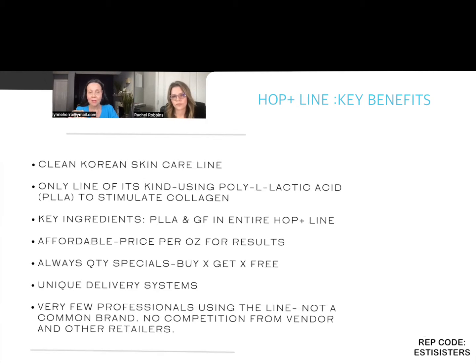There always are quantity specials for this line, which means sometimes there's a special of buy 5, get 1 free, buy 10, get 1 free, buy 15, get more free. That helps to increase your profit margins. And once you start selling the products, you're going to see that your clients are going to fall in love with them because they're getting results that they're not finding elsewhere. When you start to buy in bulk, and I don't mean bulk of 30, but maybe eventually, you get those extra free items, not to mention the free gift with purchases that we have with AO Medical. For those of you not familiar with that, we're more than happy to set up a call and talk about specifics in terms of what it means to be partnered with AO Medical.